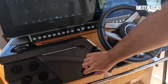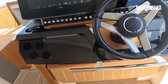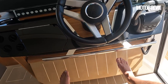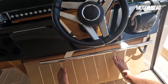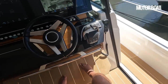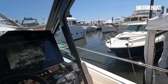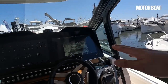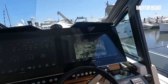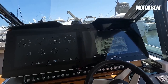And moving down here, we have a charging station. There's also, by my feet, an electrically activated footrest. So this boat can actually be driven with this joystick, just sitting back. You can use the FLIR camera forward at night. So you can run this without even having to stand up. Sit back and just watch the instruments.